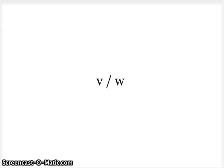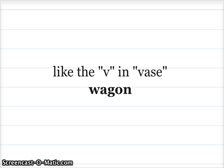All right? What about the letters V and W? Again, in English, these represent two different consonant sounds. But not true in French. In French, they represent the same sound, which is like the V in vase. So the French word you see there that looks like wagon in English is actually pronounced vagon, because the W also has the V sound.